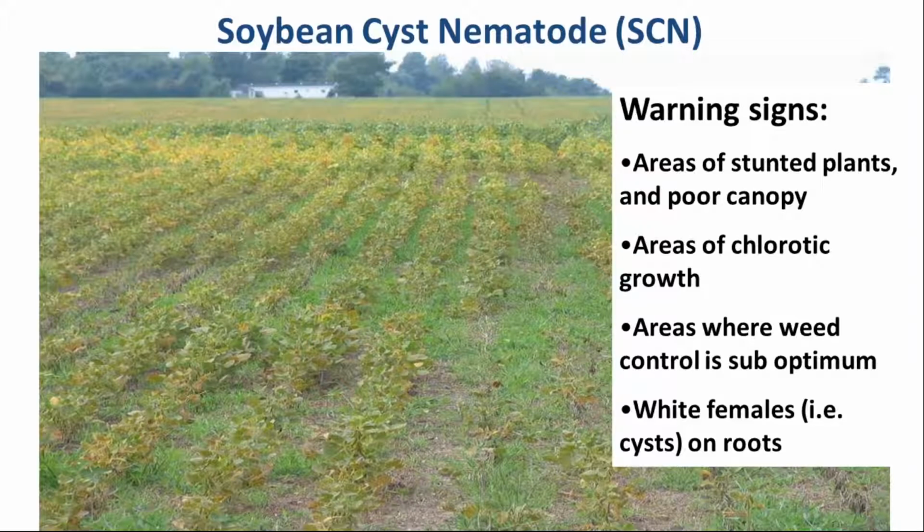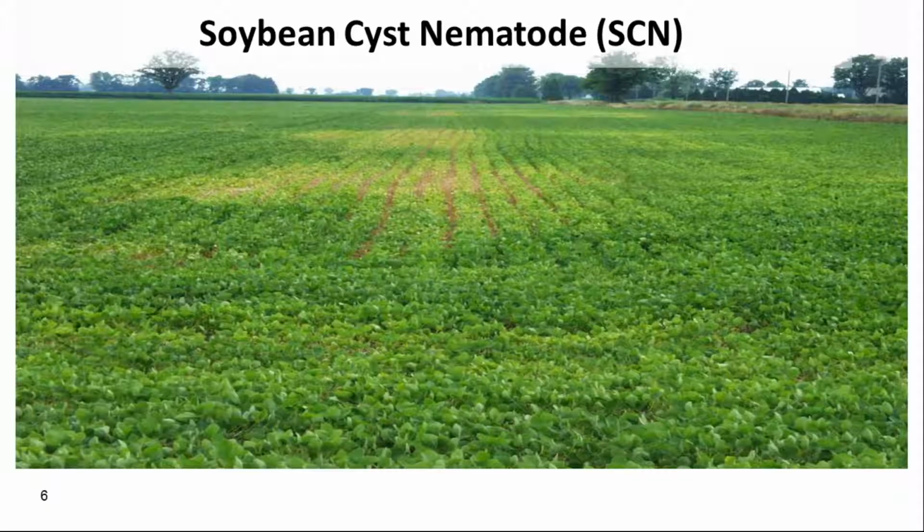So some of the warning signs you should be looking for with SCN are areas of stunted plants, poor crop canopy filling of those rows, areas of chlorotic growth, that yellowing, and necrosis or browning of the leaf tissues. In many cases, when I'm called out to a field with soybean cyst nematode, it's because the grower had poor weed control. So suboptimal weed control is another warning sign to look at. And ultimately, we need to get into the ground and dig up those plants and look for the white females, those cysts on the roots. And I'll talk about those in a second.